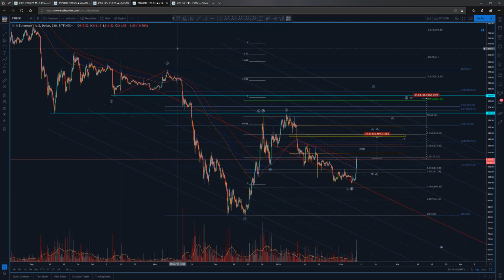All right, I'm going to wrap it there. Tried to keep this short, but these are your options when it comes into play for both ETH and BTC.